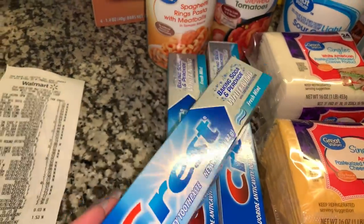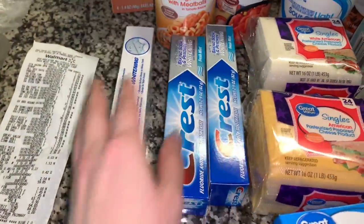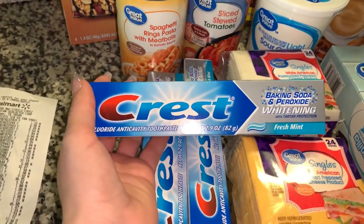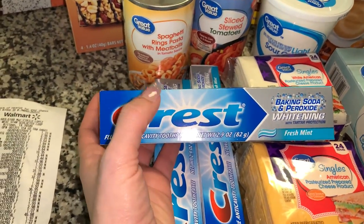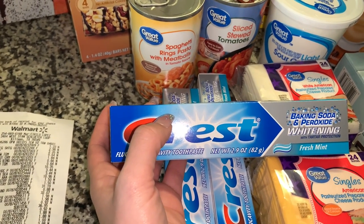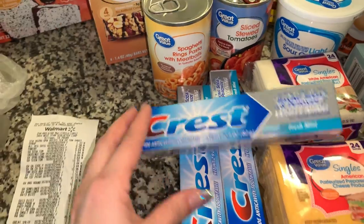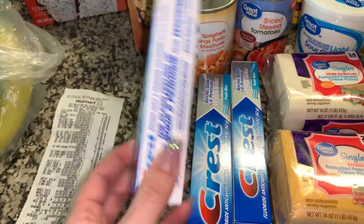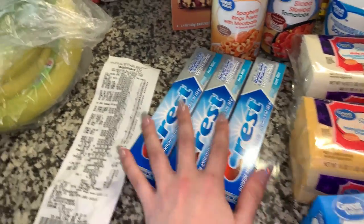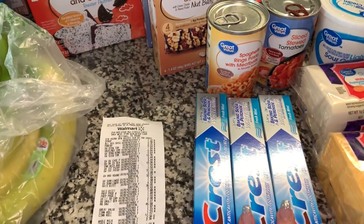I also got some Crest toothpaste, which there was four, but my daughter needed it. We ran out of toothpaste. I actually got these at HEB. Usually I get my Crest toothpaste at Dollar Tree for a dollar because I thought that was a great brand, but these were actually at HEB for 86 cents, which is a better buy than Dollar Tree. So I'm definitely going to start getting these again at HEB. So they were 86 cents. That's what I got at HEB.